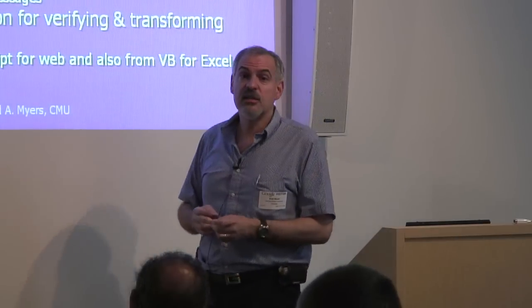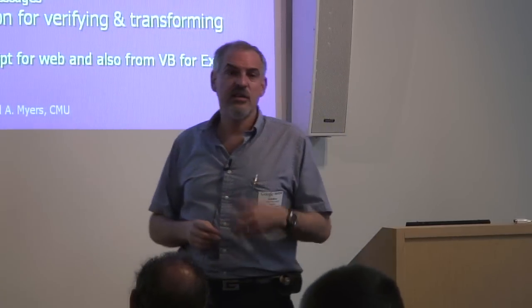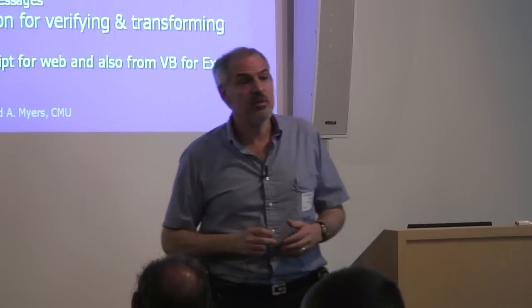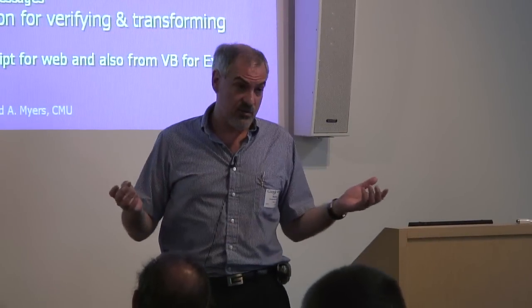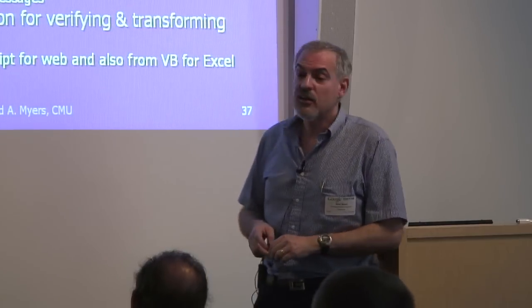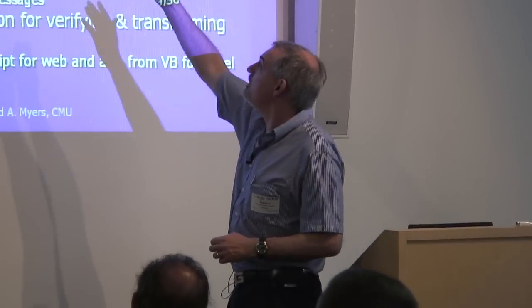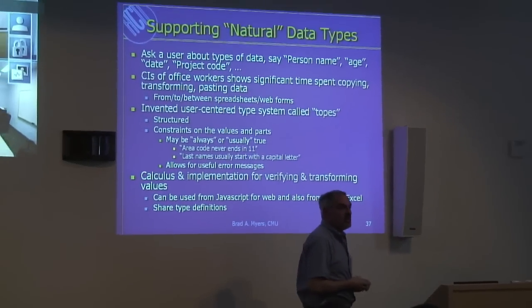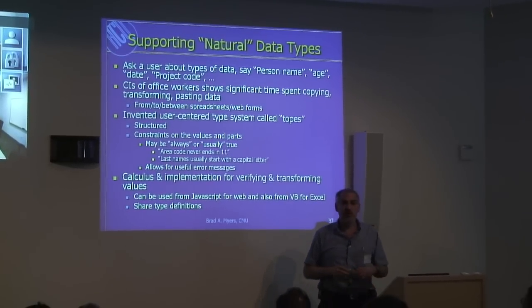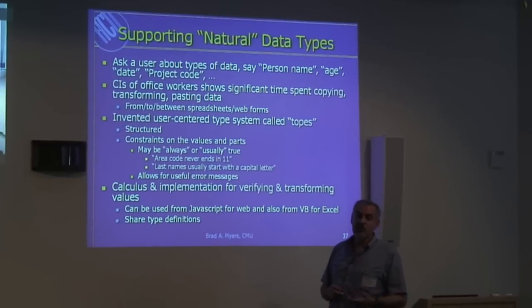I have another student working on something we're calling TOPEs, but really it's natural data types. If you ask an end user what type of data they work with, they're not going to say integers and booleans and strings. They're going to say people names or dates or project codes or social security numbers, things like that. So suppose we had a system where you could describe the properties of those kinds of data. Okay, what does a person name look like?